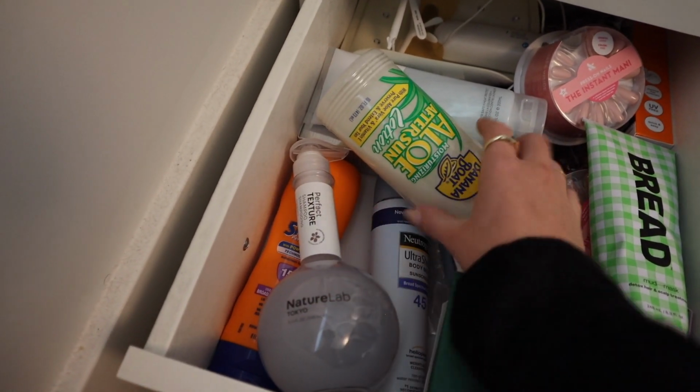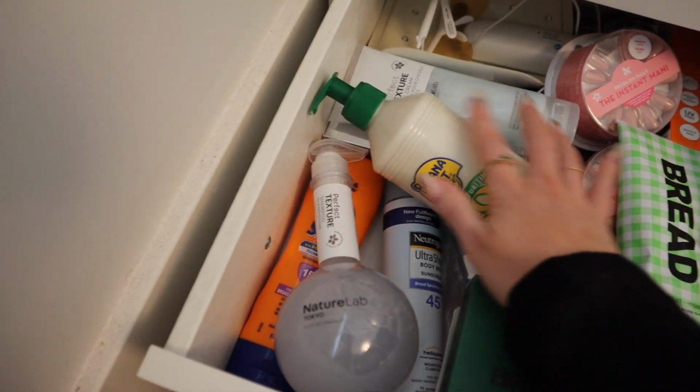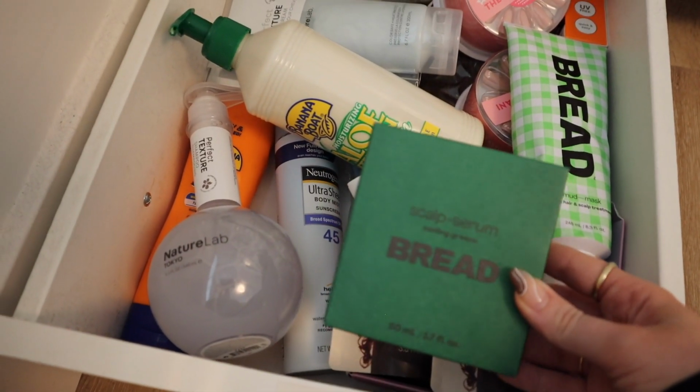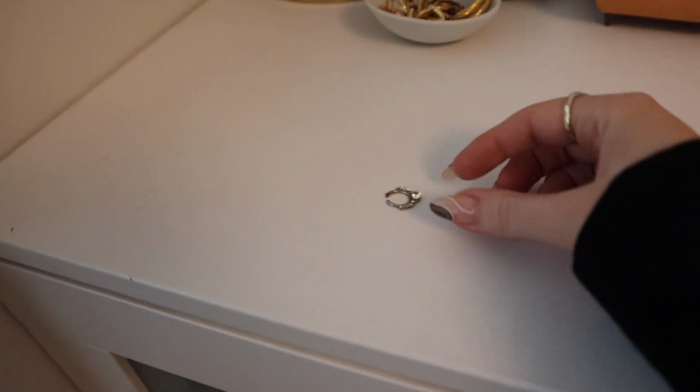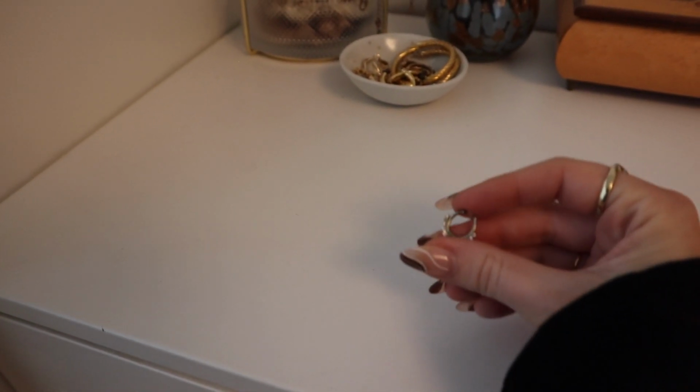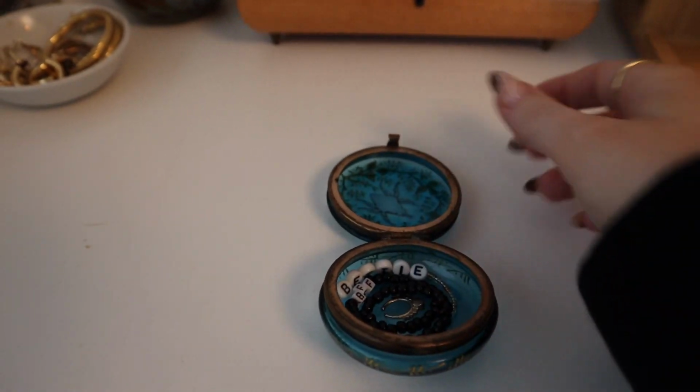I have some sunscreen in there, my after sun, you know, when I inevitably burn because I'm so white, as well as some of these hair products that again, I don't reach for every day, but I want to have access to. By the way, I also found the nose ring that I wore during prom and had to move it into my sentimental jewelry box here. The perfect place to keep it.